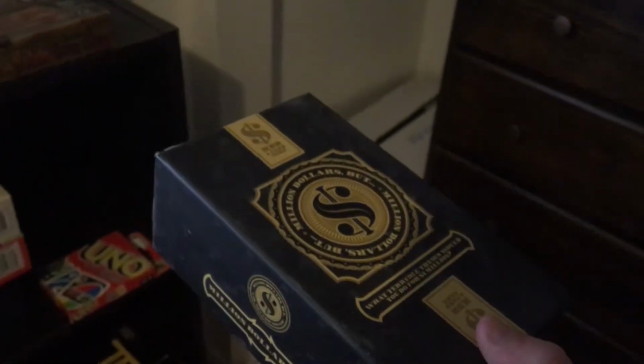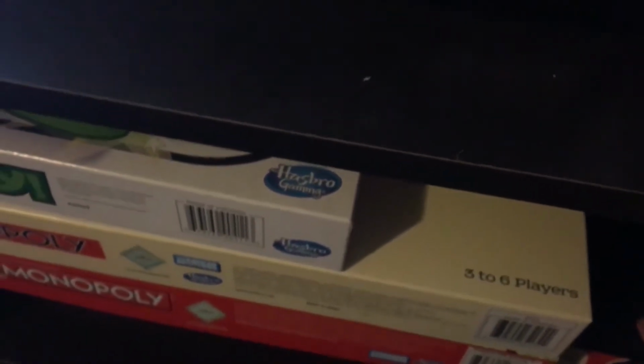But also here we have, from Rooster Teeth, I got this at PAX. I got $1 Million, but I haven't really played much of this, but it's a fun game. It's a good idea. It has a good concept and everything to it. I enjoyed it whenever I did play it. I got Uno because my girlfriend likes to kick my ass in that game. Got my old Scuff box.